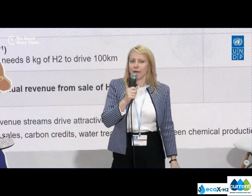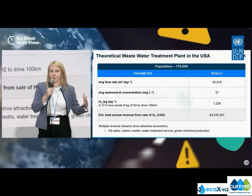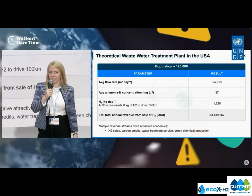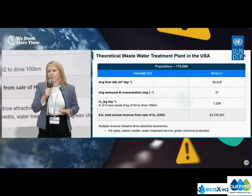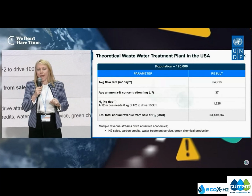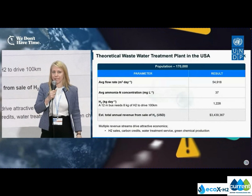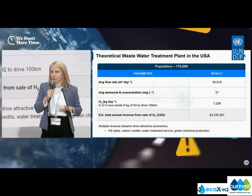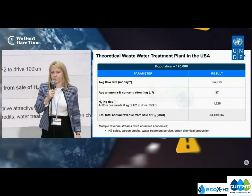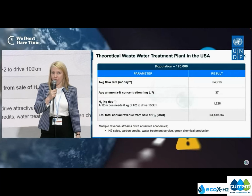So on this chart, I wanted to give an idea of the financial side. So here we have a theoretical wastewater treatment plant in the USA. Now, we've chosen a population of 170,000 people. And what you can see is that for an average flow rate and ammonia concentration for a typical wastewater treatment plant, a municipal one for 170,000 people, we are able to achieve 1,200 kilograms of hydrogen per day.